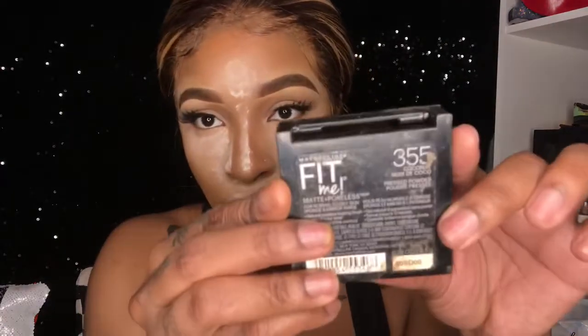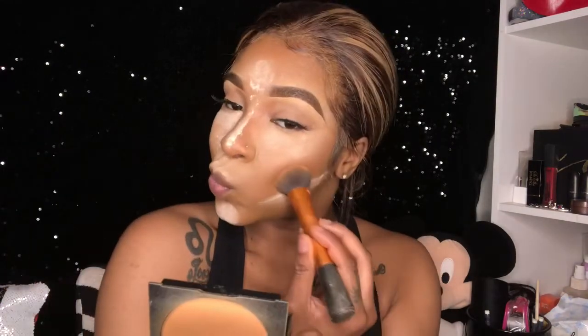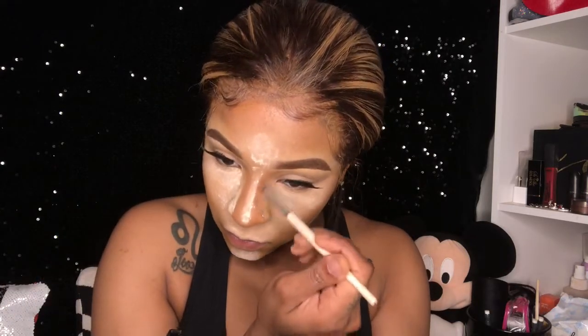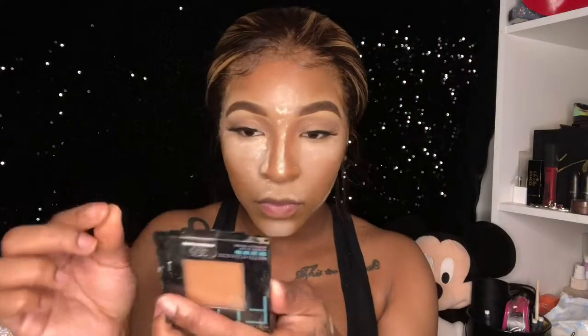So now you see me taking my Maybelline Fit Me Matte Poreless powder in the color 355 Coconut, and I'm using that in my Real Techniques brush to go ahead and set my contour. I normally use a dark brown shade in my James Charles palette, but like I said, today is fully drugstore, so I went ahead and just used that matte poreless powder. And I'm literally going to use that to set the rest of my face as well.